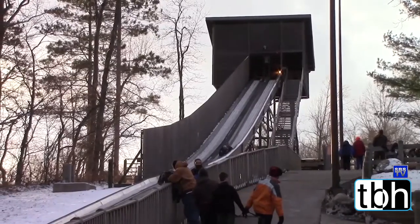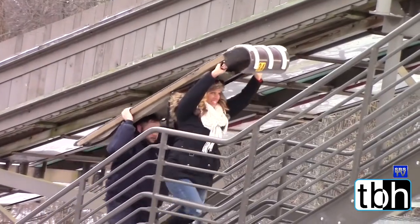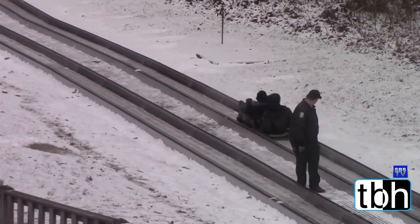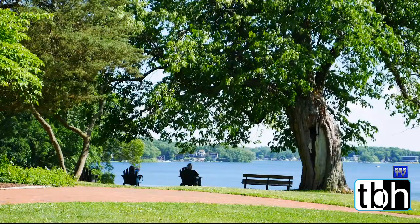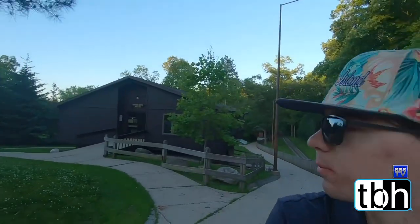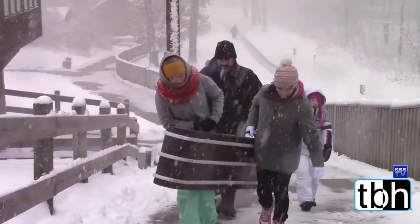It's actually a rather long track, and you can reach speeds of up to 40 miles per hour, possibly more if you're lucky. I personally have gone down it a few times, and it's exceedingly fun. I would really recommend it. But as you can see, there's a steel refrigerated track that runs all the way down almost to the Pottawatomie Inn by the beach. Also, there is, of course, the warming house, which sells souvenirs as well as refreshments, as well as toboggan rentals.